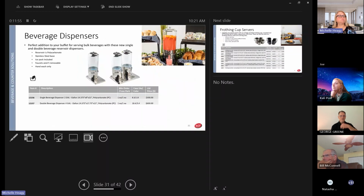And then this is an upscale economy beverage dispenser. So it's got a beautiful chrome look to it. It's a stainless steel base. The whole reservoir is removable to wash. The faucet is intact. You don't remove the faucet when you're cleaning it, just nice soapy water, run that through.